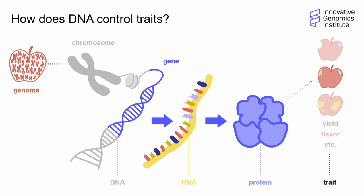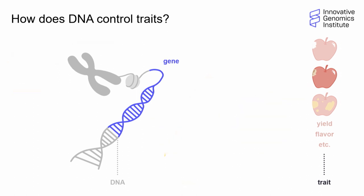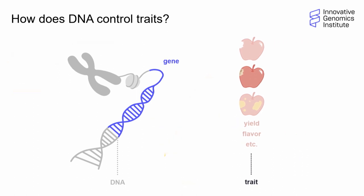So traits are just characteristics of living things, and in the example of an apple, a trait of an apple might be high yield or a flavor. And in this example, I'm going to show you, if we condense this and think more simply about the connection between genes and traits. If we were to look at a trait in apples, for example, when you bite into an apple and leave it out for a little bit, it might turn brown because of a reaction called oxidation.